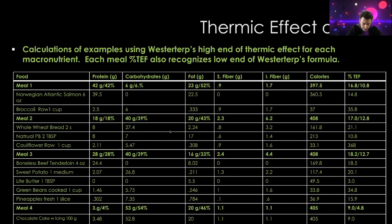For the carbohydrates, I subtracted the number of insoluble fiber grams from the carbohydrates, and half of the soluble fiber grams from the carbohydrates. I also took that same number of insoluble and soluble fibers, deducted from the carbohydrates, and multiplied by 4 to get the calories of fiber not digested. Then I multiplied the number of carbohydrates after the deduction by 0.4, so 4 calories times 10%, to get the thermic effect of food calories. Then I added the thermic effect of food calories to the calories of fiber not digested. I took the sum of the thermic effect of food and the fiber not digested and divided by the total calories of carbohydrates.